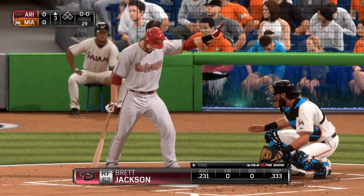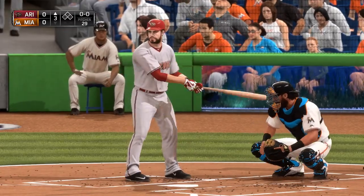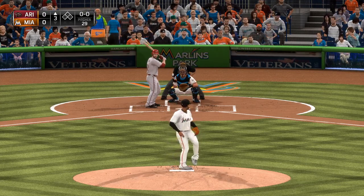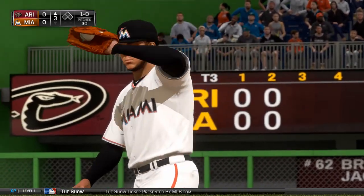Brett Jackson is ready to go here as we begin the third. Right fielder, Brett Jackson. And here's the first pitch. Third inning starts with a slider that's looked at here for ball 1.